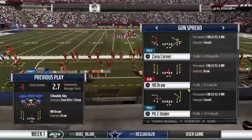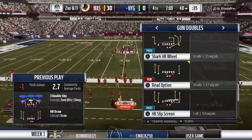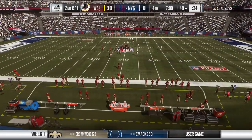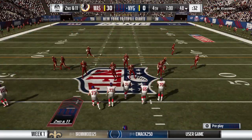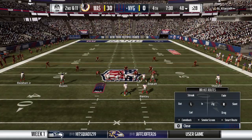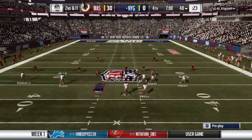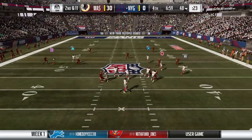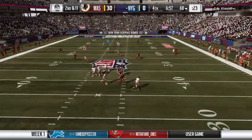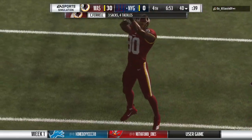Absolutely nobody fooled there. He's going nowhere fast as he's stopped behind the line of scrimmage. To throw on 2nd down is Luck. Flushed out, and he's going to have to eat this one as down he goes.